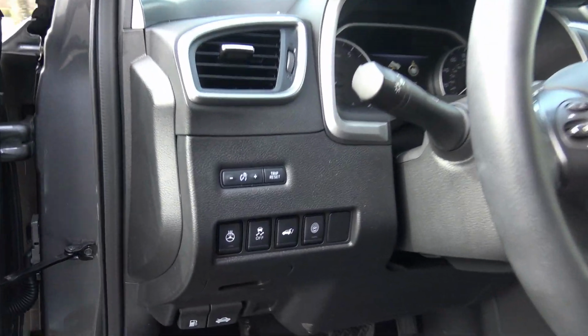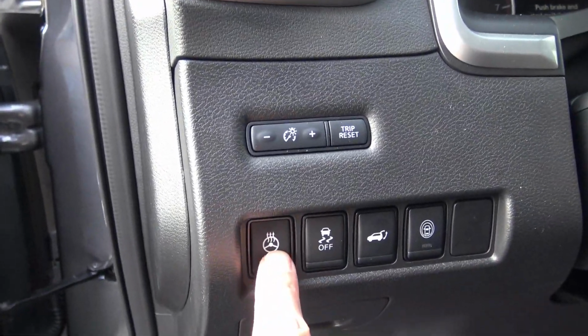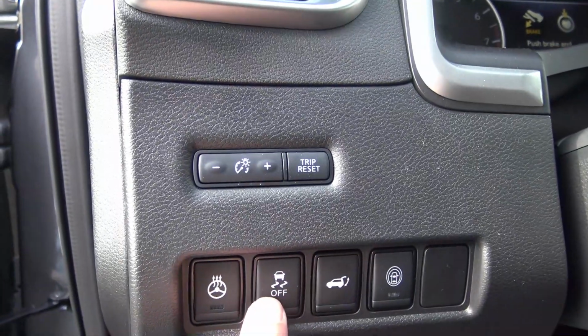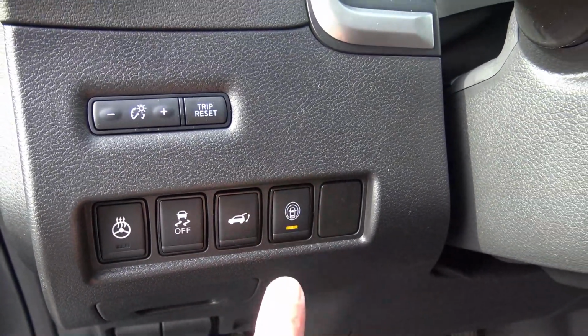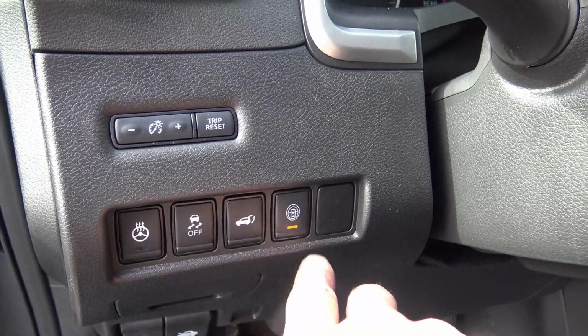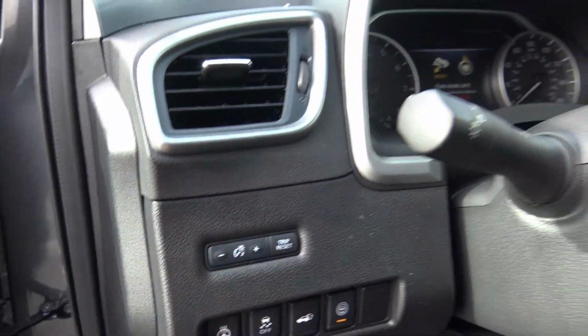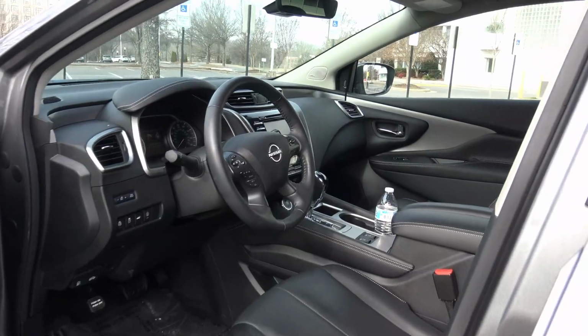Right here in front of your left knee is going to be a lot of cool settings, including your heated steering wheel, traction control off, your power rear door, and then your safety surround system, or your safety 360 or something like that. That's what Nissan calls it. And then this is going to be for gauge brightness. Let's hop in and take a detailed look at all the other buttons and cool things.